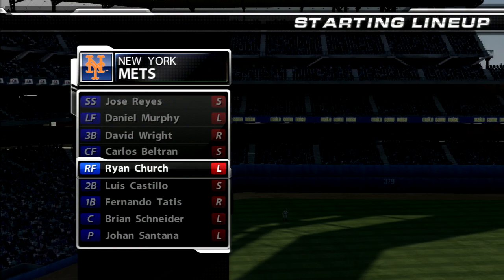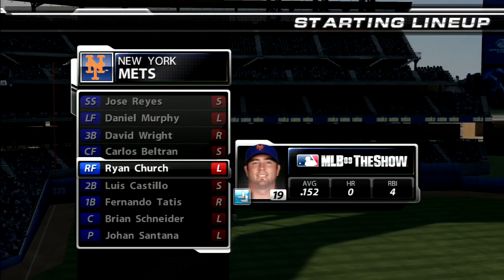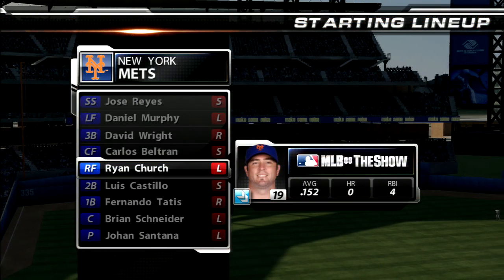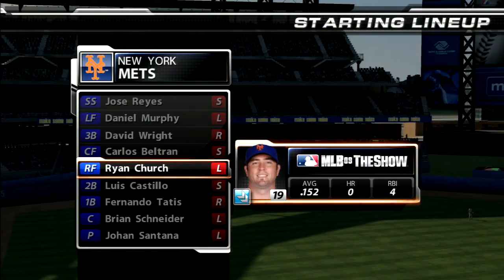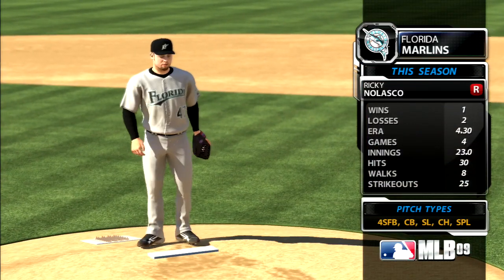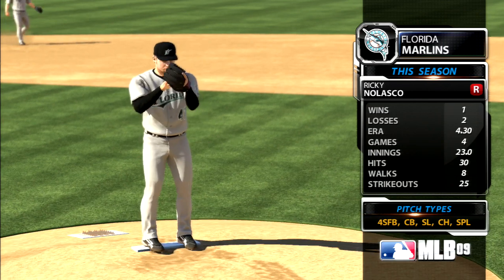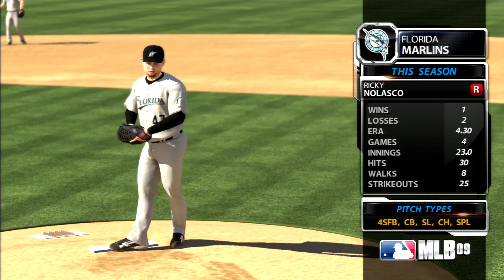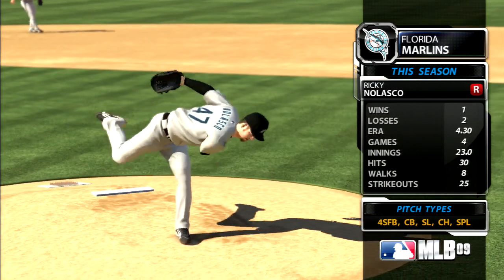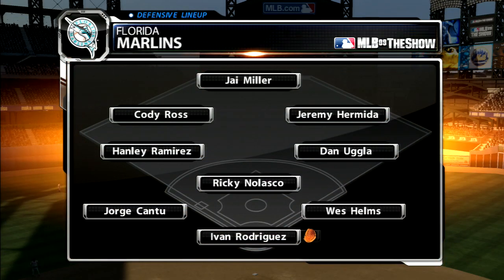Now the starting lineup for those Mets looks like this. And when Church is in session, he could be a tough out in this lineup. You can't overlook him. They'll square off against a surprise 15-game winner for the Marlins in 2008, right-hander Ricky Nolasco. And in the field, the Marlins will align themselves like this.